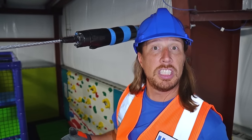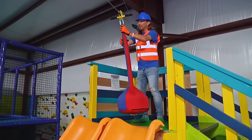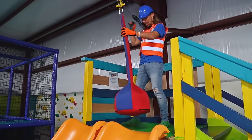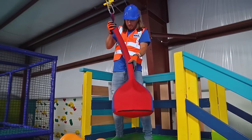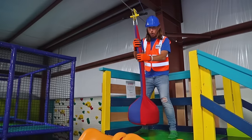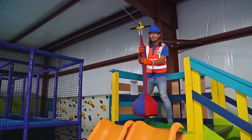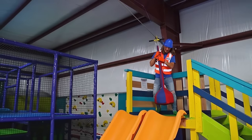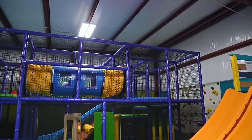Maybe we should test it out for my friends. Yep, let's try it. All right, here we go. Let's test this out. Oh, and look, this is what you use to ride the zip line on. You sit on the bottom, you cross your legs, you hold on, and then you take off. Are you ready? Three, two, one, here we go. This is awesome.